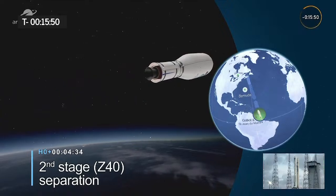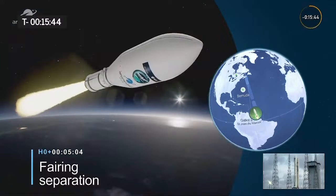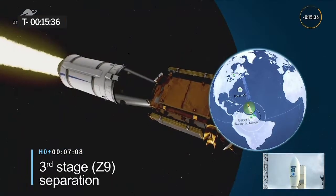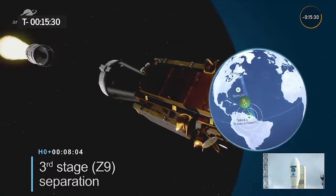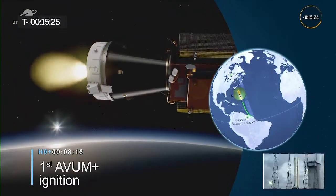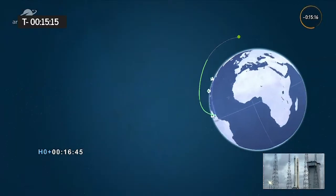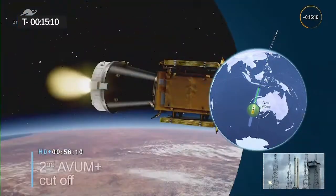And then it will be separated, and this time it is the third stage, the Zefiro 9, that will provide the launcher thrust. During this phase, we'll separate the fairing, which protected the satellites as we went through the atmosphere. And then the Zefiro 9 will be separated after 2.5 minutes. Then we'll have a rather important step, the first ignition of the upper stage, which we call the AVUM+. It's a different stage because it uses liquid propellants, contrary to the first 3 boosters. And it will shut down about 8.5 minutes later, and we'll have a long phase, which we call ballistic phase, to lead us over Australia, where we will fire the engine for a second time.